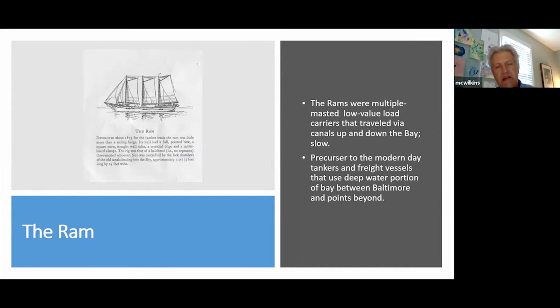The ram, it's kind of the super tanker or the semi of the day. Multi-masted, low-value load carriers that traveled up canals and up and down the bay. They were slow, ponderous load carriers. As I mentioned, like the super tankers and cargo ships of today, they just kind of went up and down the bay, transiting large, low-value, bulky goods like cotton, anthracite coal, ice, all kinds of stuff.